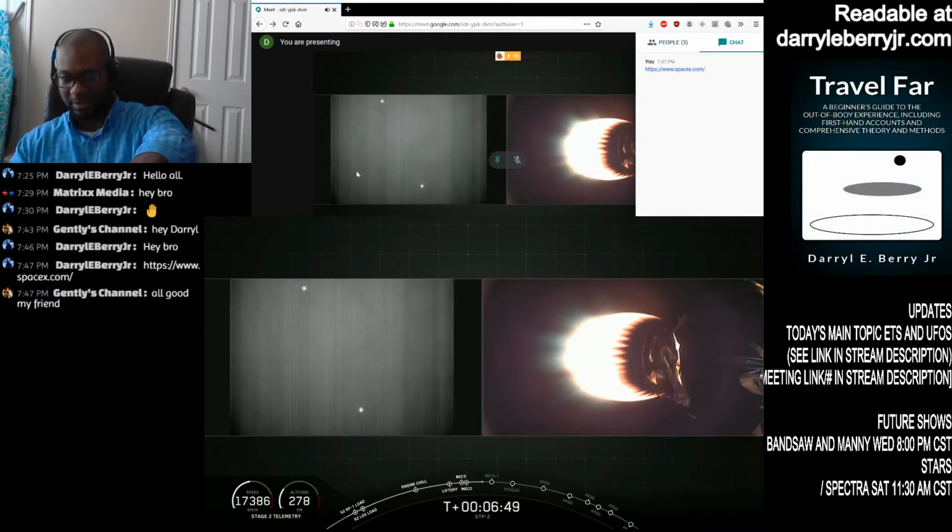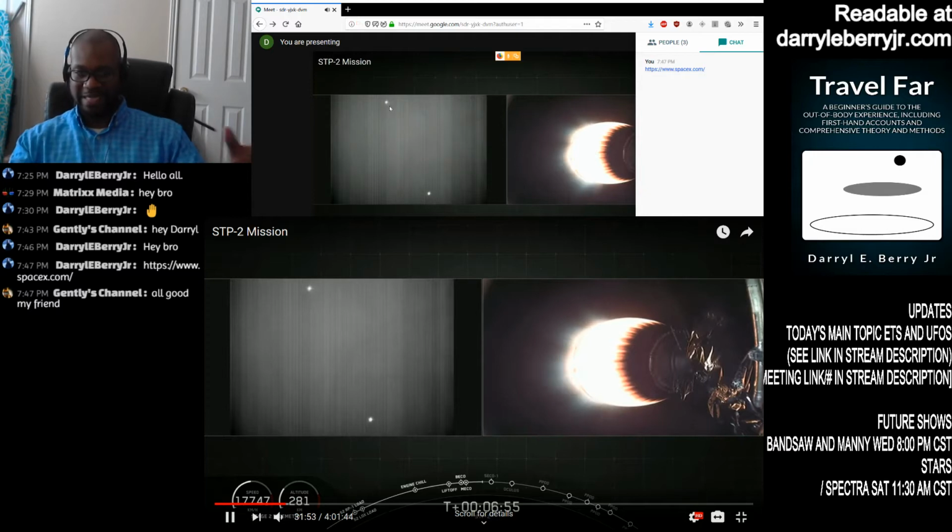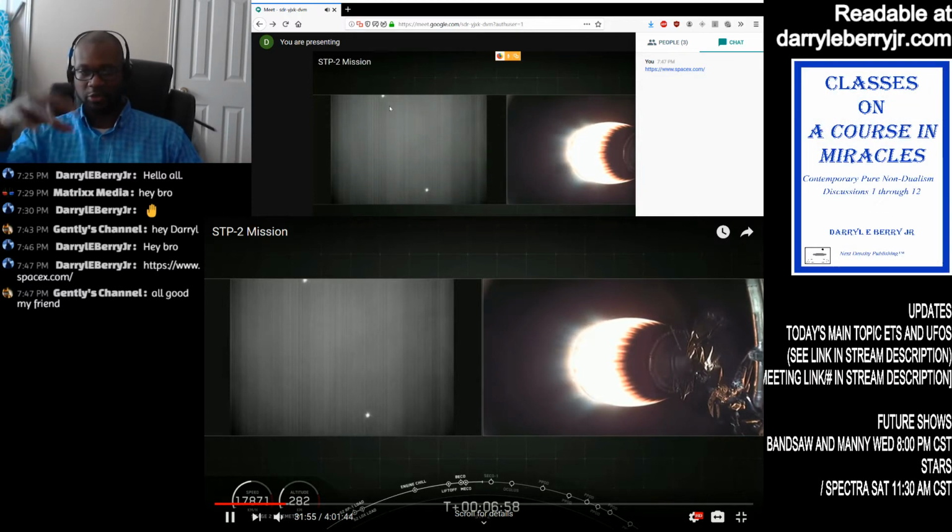So now what we're looking at here, if you look at this left side here, that's the two rockets about to land. So those are the two side booster rockets they got coming down on their own.